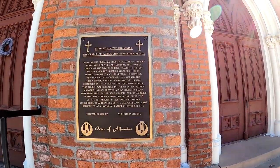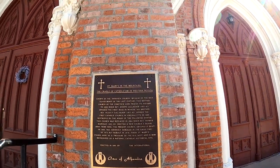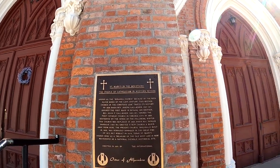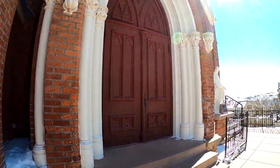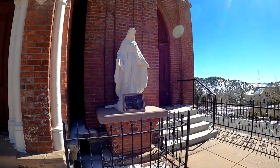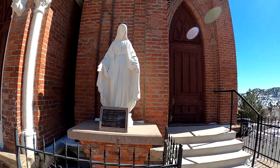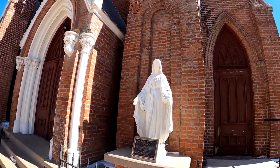So the lady inside said this actually burnt down in 1875 and rebuilt in 1876. It's got a lot of interesting history. Well, thanks for joining me and seeing the inside of this beautiful church.